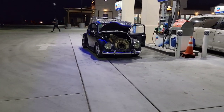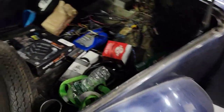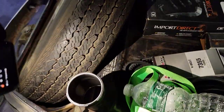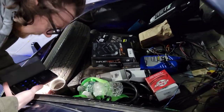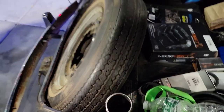We're in the mountains, and I'm freezing, so I'm going to change. How much gas is in it? I need to get a light. Get a flashlight. I'd say below half. So we're going to get about 200 miles per tank. Okay, so it's about half. All right, I'll top it off while we're here.